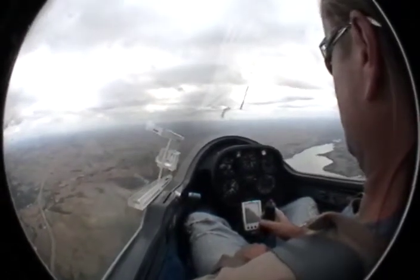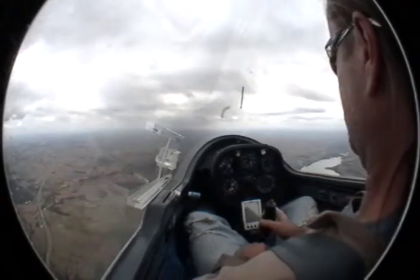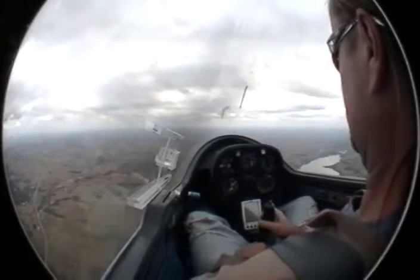So I forgot to mention this too. In a thermal, you might get more rising air under one wing than the other. It'll kind of tip you. Yeah. And if that happens, you just push the stick over, shove the wing back level, and it'll stay there. You can lower the nose just a hair again.